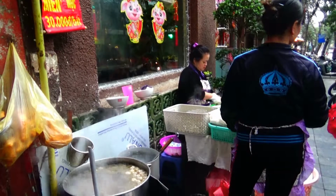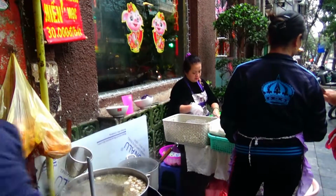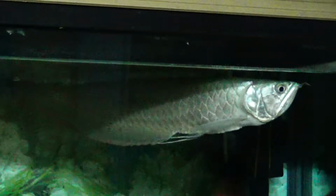You can see this is a full restaurant. It's just a roadside stall, but yeah, I hope it's good. There weren't any more seats on the sidewalk for us to sit at, so they invited us inside their home. As you can see, it's very kind of them to let us sit inside here, inside of a typical Vietnamese house.